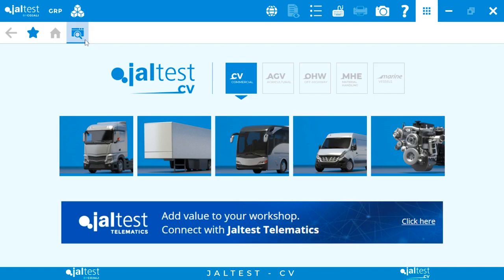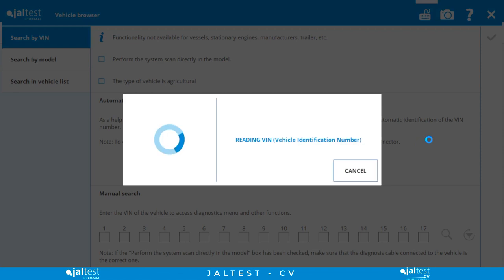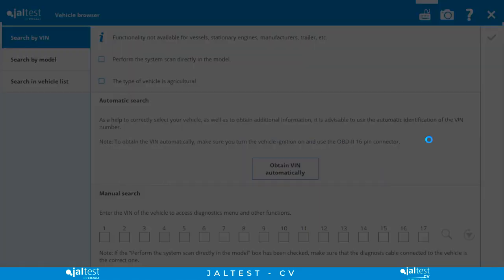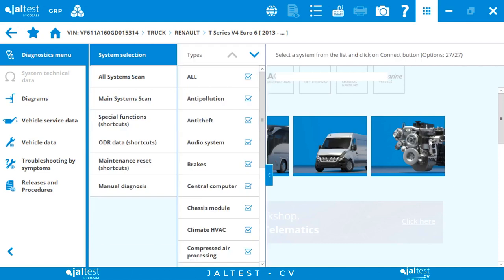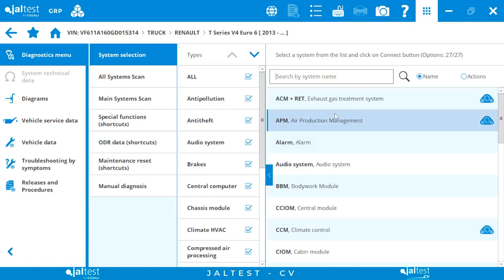In this case, we will identify the vehicle through the VIN number. So as you can see in the software, we will pull out automatically the VIN number. This will identify the specific vehicle that we have. In this case, our Renault T-Series version 4. There we go. So once we have selected and identified the model, we will be able to select the system that we are interested in. In this case, as we said, we will replace the APM module.